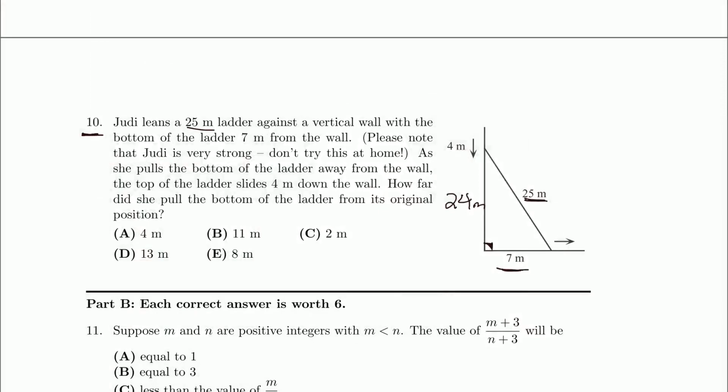It's not the only one with hypotenuse 25, incidentally. You could also have 16, 20, and 25. That's a similar triangle to the 3, 4, 5, which is a very, very basic Pythagorean triple. Anyway, it's 24, but we could have gotten that from the Pythagorean theorem anyway. Let's continue reading.